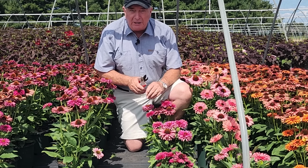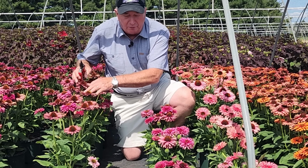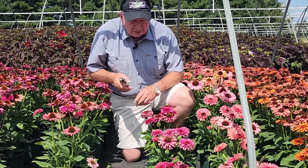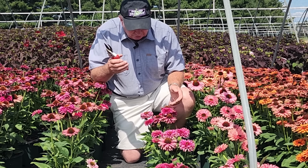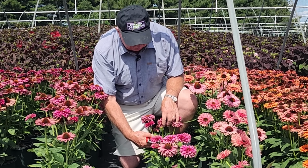But assuming that you get the plants and you have them growing in your garden, and as you see, some of these have been in flower now for a couple of weeks, the flowers are beginning just to go over and lose some of their shine. And if that's happening in your garden, with a pair of pruners, it's very easy just to go in and snip out the old flower stems here, just down at the base of a leaf stem.